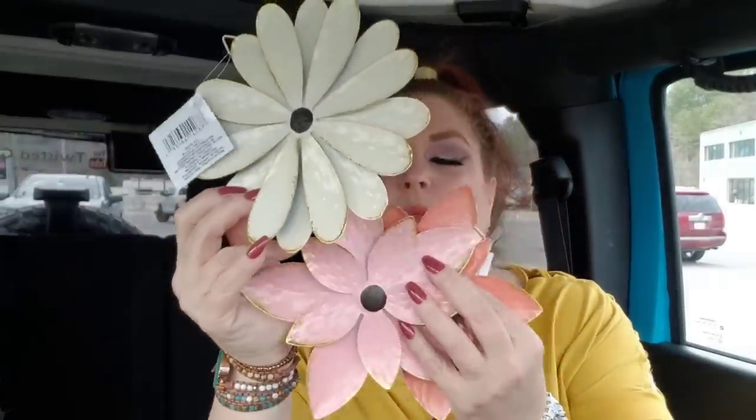So I got this one here and I didn't want any two alike. So I got this one, which they're alike, but they're a different color. So cute. And then I got this one. Look at that. Can you see how big this is? This is a good size. And these up on the wall are going to be phenomenal.